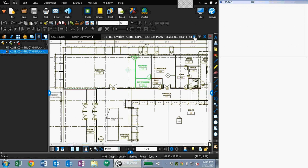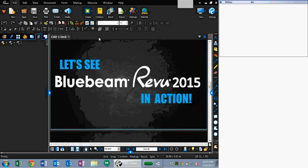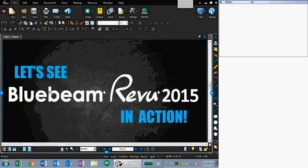So next, a similar feature to that, but another extremely useful feature, we have batch compare documents. Sometimes when you're comparing revisions, you just want to know what's changed between the original and the new sheet. That's where batch compare documents comes in. An existing feature of Revu, it looks at sets of sheets and clouds all the changes that it finds. However, with revision 2.0 in Revu 2015, it now auto-matches revisions and originals just like batch overlay and batch slipsheet, making it even easier to get the comparison you want.